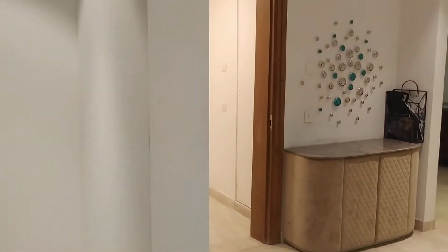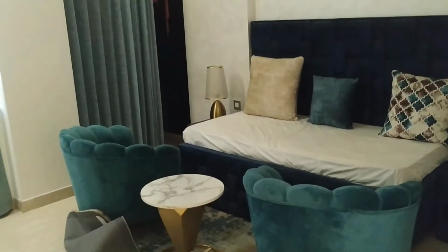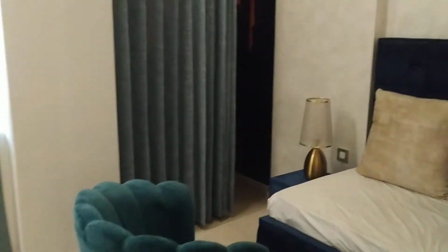And after this, we will move into another bedroom. This is the second bedroom. This is the cupboard space that will be provided.